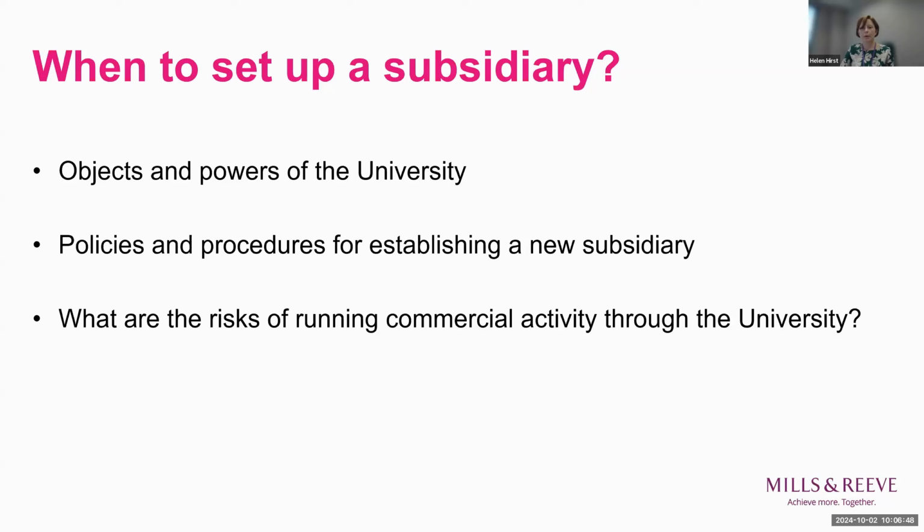After you've considered the objects and powers, you need to consider any policies and procedures that the university may have regarding setting up a subsidiary. These may include details about how you will decide when to use a subsidiary and who will approve that decision. It may also require that a business case is submitted as part of that process. And it could be helpful as a university to prepare a decision tree to help make that process clearer.